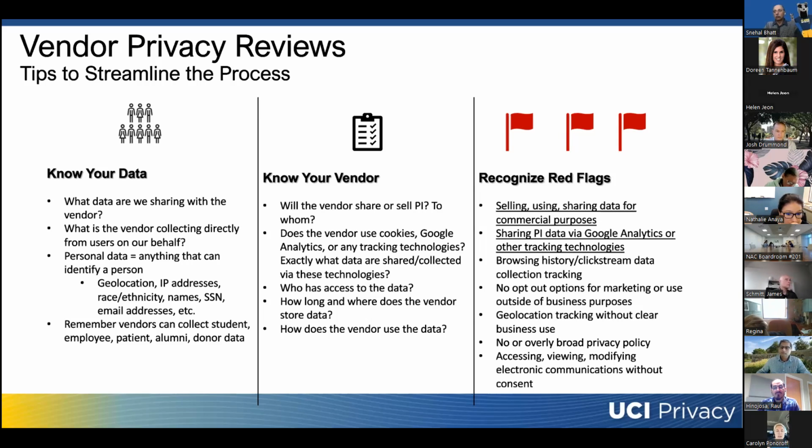So then the next thing that we like to think about is knowing your vendor. So who is this that's actually collecting and processing data on our behalf? And particularly, what will they be doing with it? Do they share it with others? Who do they share it with, and why do they share it?